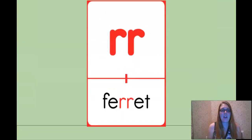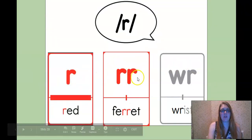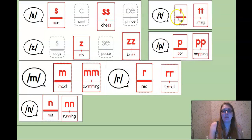Okay, for the word ferret, we have the sound, and this spelling is a double R. Again, not very common, but sometimes will be a double R. So we have our single R and our double R. Okay, these are all the letter sounds that we have completed. Make sure you have your individual code chart all filled in. For S, we did double S. We have the double Z, the double M for M, double N for N, double R for R, double P for P, double T for T.